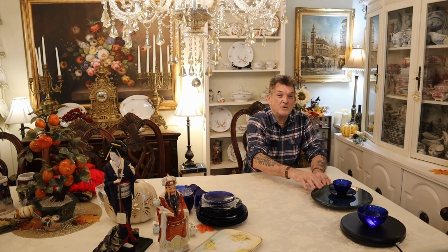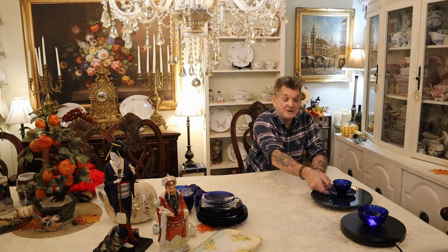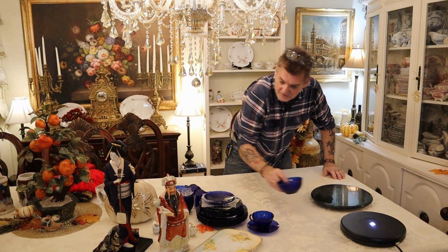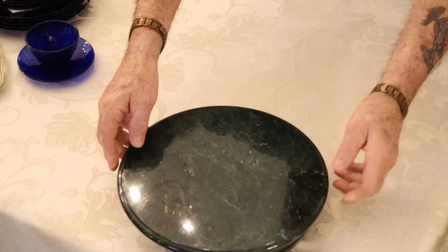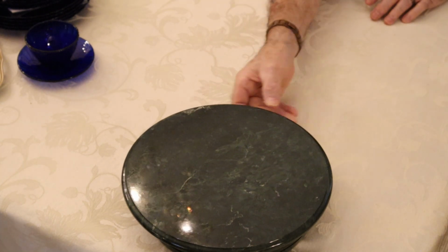This makes no noise, and it is solid as a rock. It's going to be gorgeous for somebody, even if it's just for Christmas time. Okay, so we'll give that a whirl. You know, you're not going to see through it, but you can look at it while I'm getting the next thing.